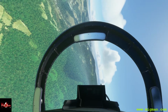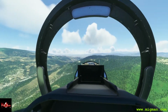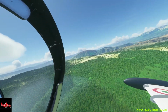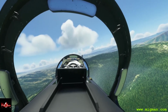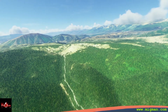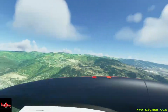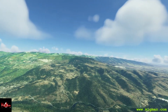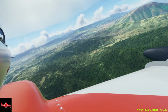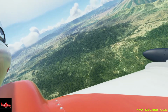Let's head pretty much south over these rather large hills. Going to the west. East, great colours. A lot of history in these hills.